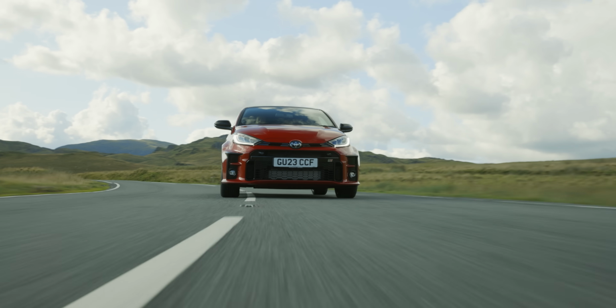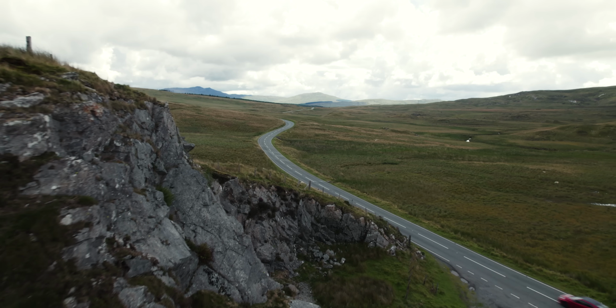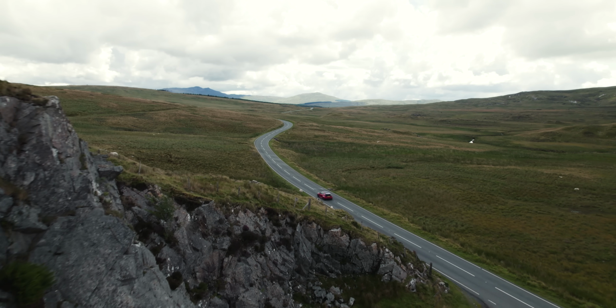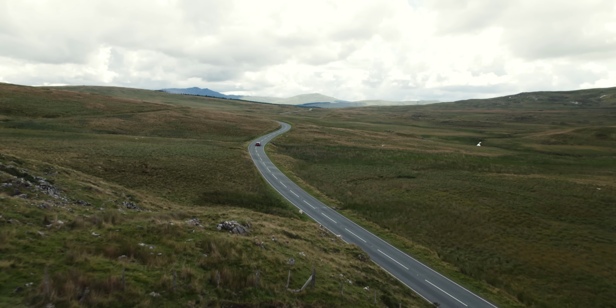The first thing to note about the GR Yaris, probably its most important aspect in fact, is just how innovative this little car is. It is not merely a hot hatch with a big turbo and a big body kit. Toyota just approached this as a whole new thing from the ground up. It's not like any other Toyota, it's not like any other Yaris, it's not like any other hot hatch really, in just how bespoke and unique so much of it is.